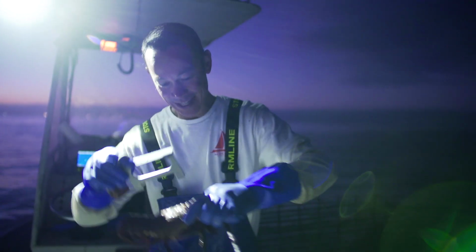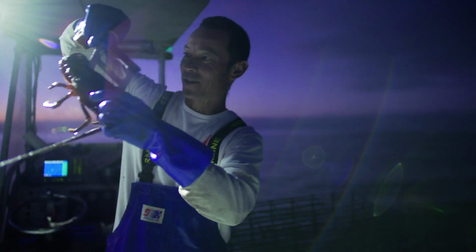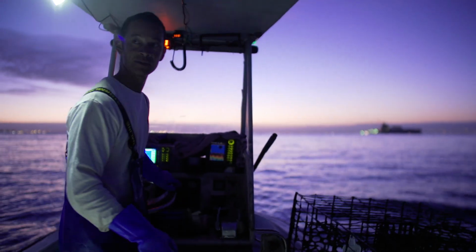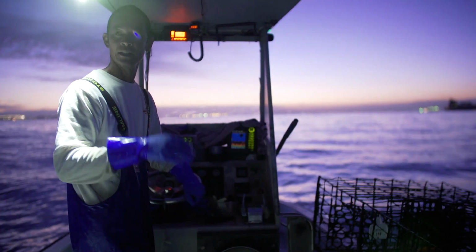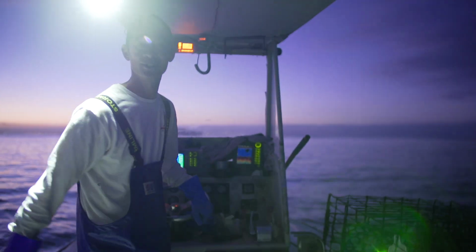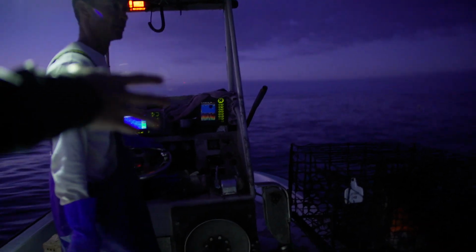It is extremely eye-opening for me to see the amount of love, labor, and effort that goes into catching just one single lobster. So that is a legal size lobster. So you do that 100 times, 100 to 200 times a day. Sometimes it's 50 lobsters, sometimes it's 100 lobsters that you have to throw back.